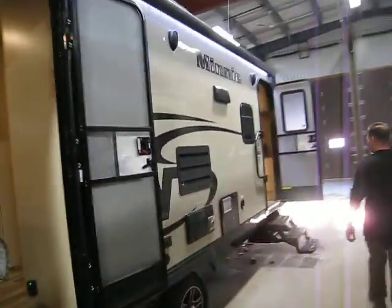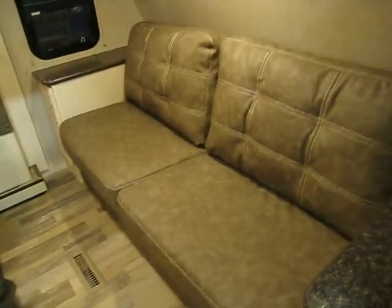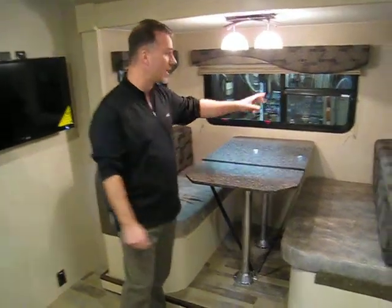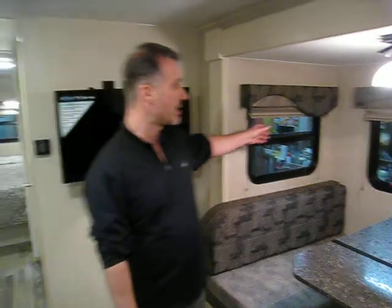I'd like to mention very large awning. It actually covers both doors. Very nice. Large handles. When you come in, you got your sofa on the right side, your booth that slides right out. Talking about the booth that slides out, three windows, they all open. All the windows have pleated shades as well.